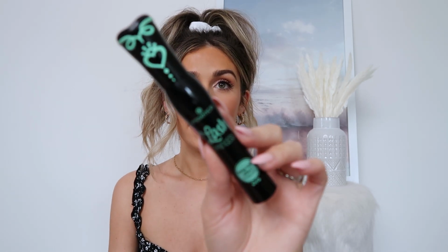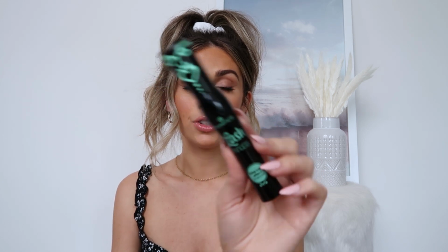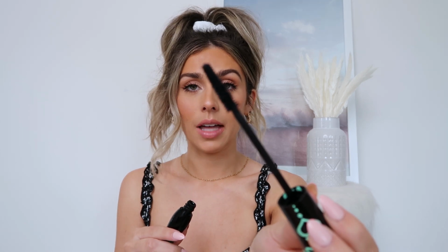This is another new to me product that is ridiculously inexpensive, but has so many good reviews. So I instantly added to cart and I was like, let's just go ahead and try this out. This is the Essence Lash Princess, and this is like $3. You really can't beat a $3 mascara. I haven't opened it yet or tried it out, but if I can find a $3 mascara that I love, that would be amazing.